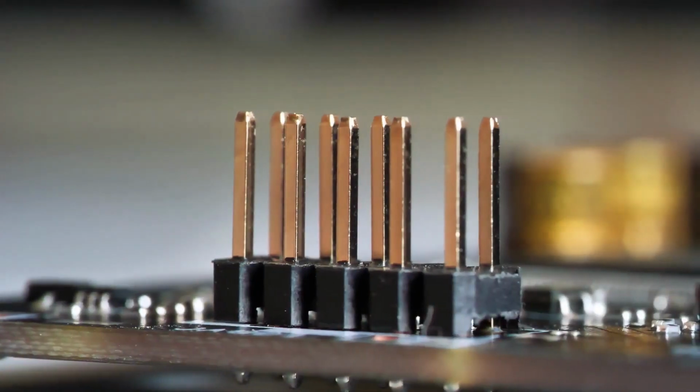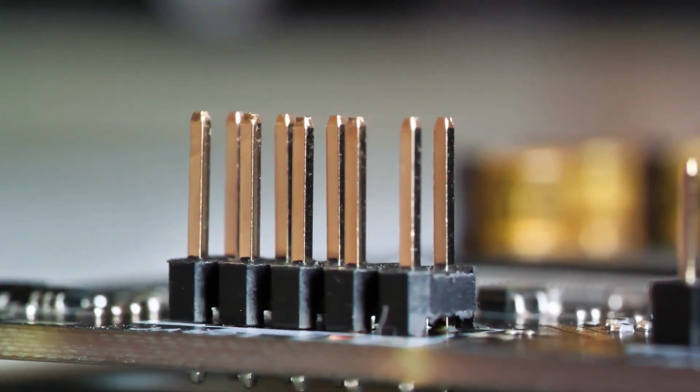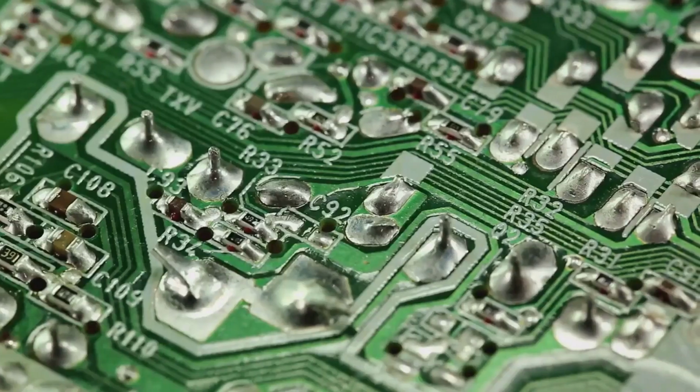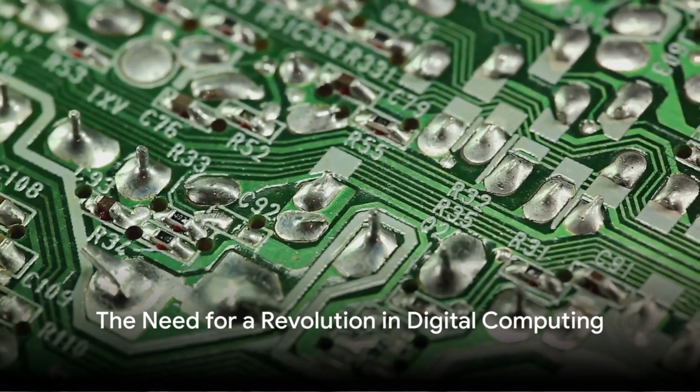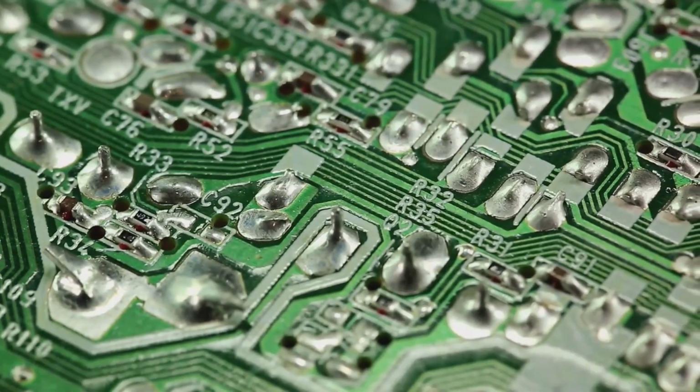We're hitting a wall with Moore's law, which predicted the doubling of computing power every 2 years. The miniaturization of silicon chips is reaching its physical limits, and the power consumption is skyrocketing. The world of technology is crying out for a revolution, a new paradigm of computing.